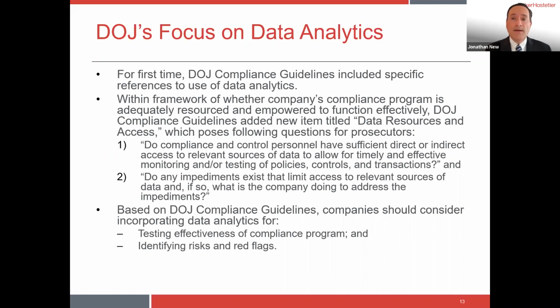And so what they have done is they've tried to incorporate into the hallmarks of an effective compliance program that Chris just mentioned, different aspects where data analysis might fit in logically. So in the most recent guidelines, for example, this is the update from June of 2020, they've explicitly included areas where they're going to question companies about how they're using data.